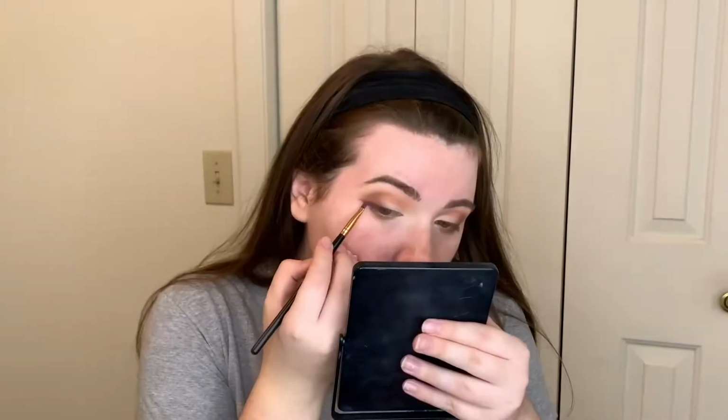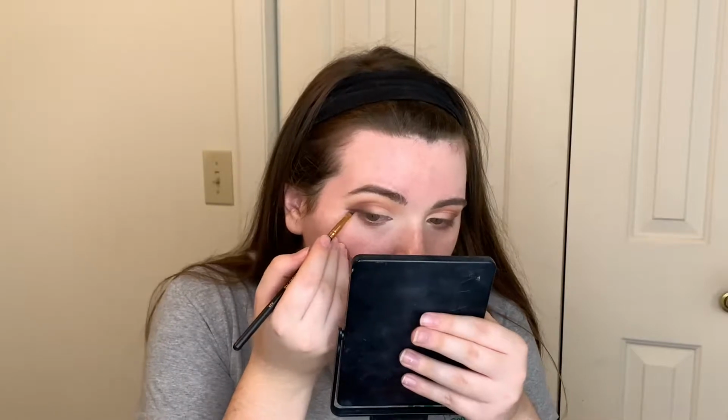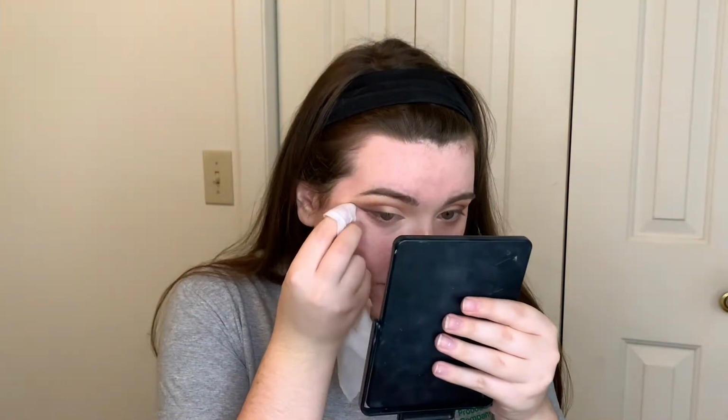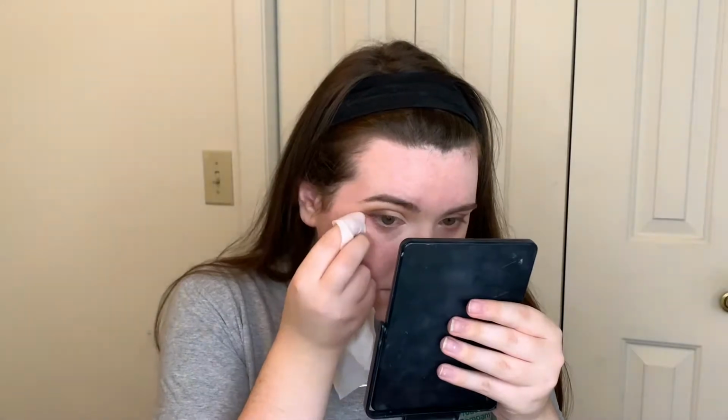our lash line. So I'm just taking a makeup wipe and my nail. We're gonna try this again and hopefully it goes a little bit better. But anyway, that is a nice little trick.